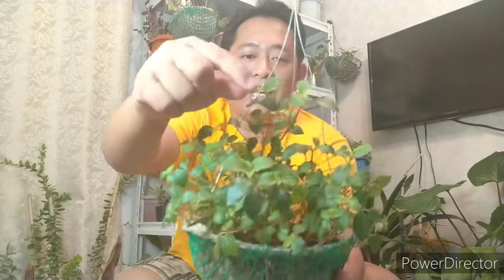So, ibig sabihin lang nun, yung kanyang pinakadahon, as you can see, meron siyang tatlong guhit doon sa pinaka-stems, which is vertical doon sa kanyang pinaka-leaves itself, or sa pinaka-leaf blade, which is quite different from the rest. Kasi mapapansin natin na most of those things, katulad ng mga pitonia natin, they have this parang venated type na dahon. Pero in this case, medyo vertical yung kanyang pinaka leaves dito.